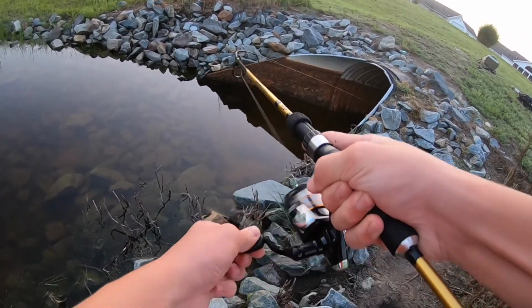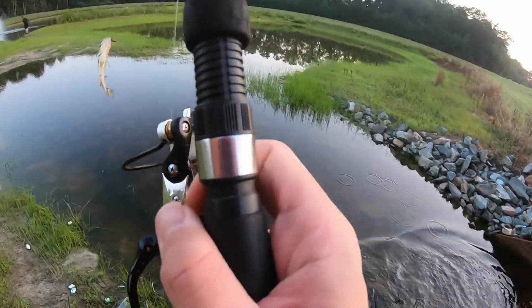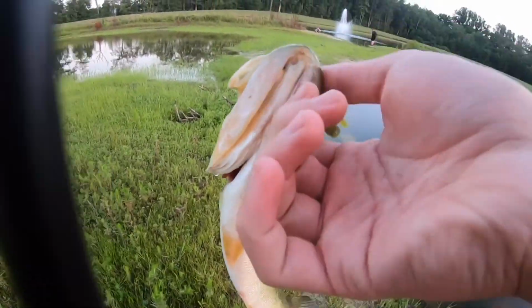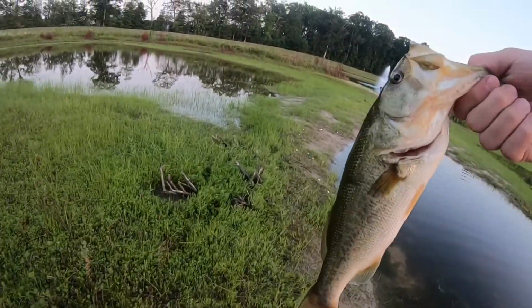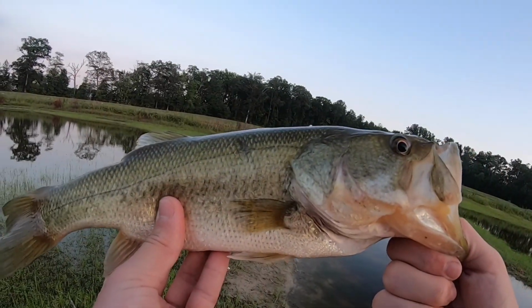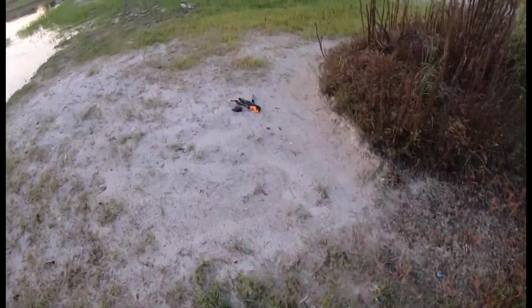Oh, got one. Oh my gosh, that's a nice fish. Let's go! Tunnel bass! On the worm, the first cast with the wacky rig. Let's go get this back in the water, back in the main lake. Second fish of the mission. Let's go get some more. Put this guy back. There he goes. Let's go.